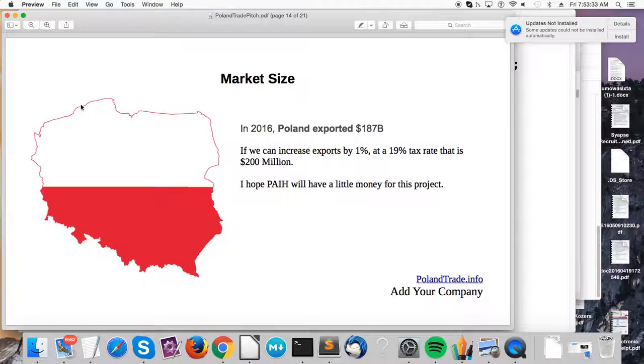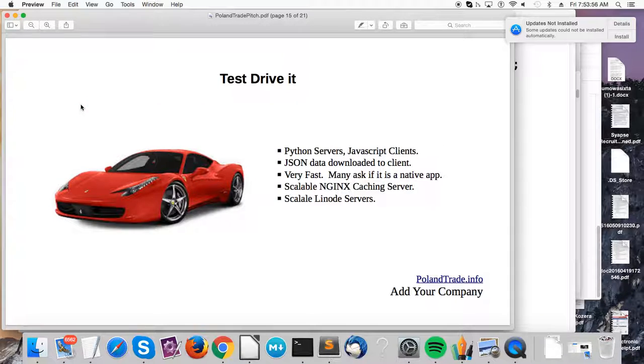So how big is this market? In 2016, Poland exported $187 billion worth of goods. If better information can increase those exports by 1%, the additional tax revenue is about 100 million, so about $200 million. I'm hoping that the Polish Trade and Investment Agency would have some small amount of money to support this project. I invite you to test drive the software.